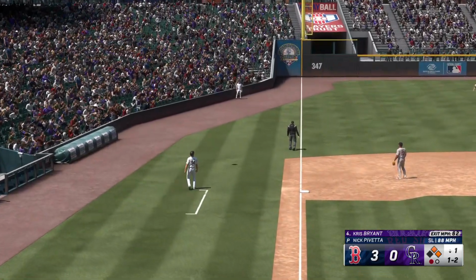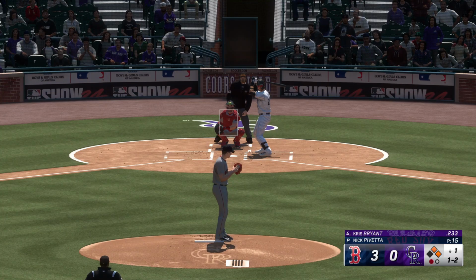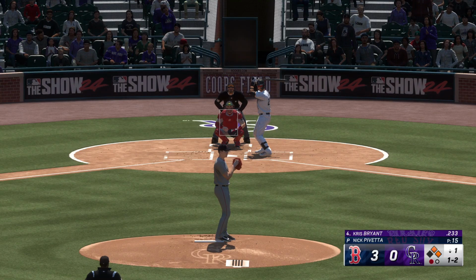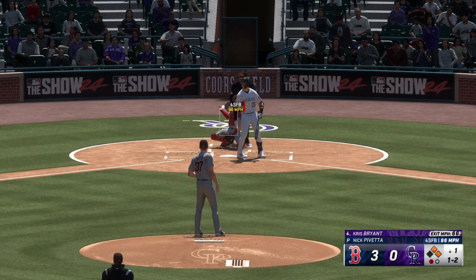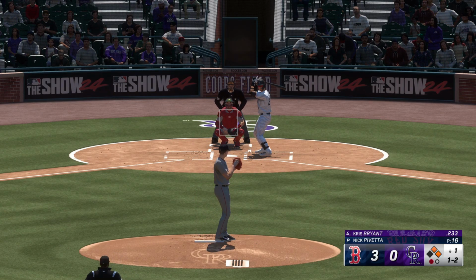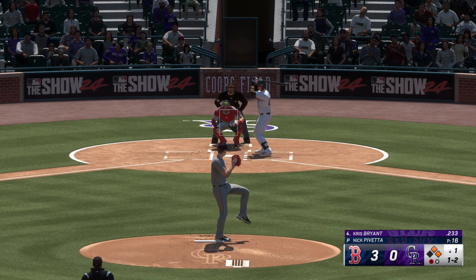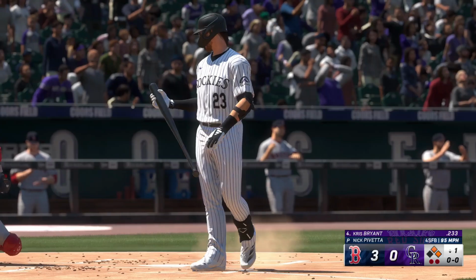In the air, left field, down the line, and that's a foul ball. The pitch. Fights that one away, still 1-2. Swings and misses, it's a strikeout.